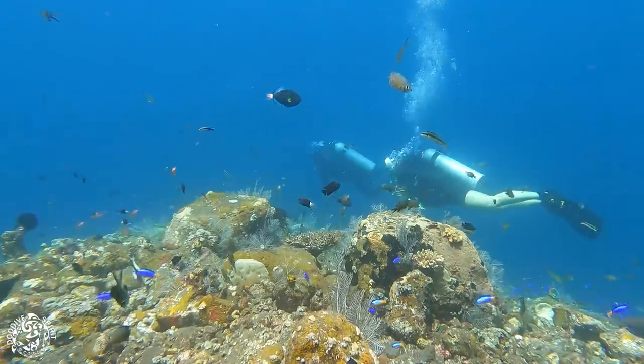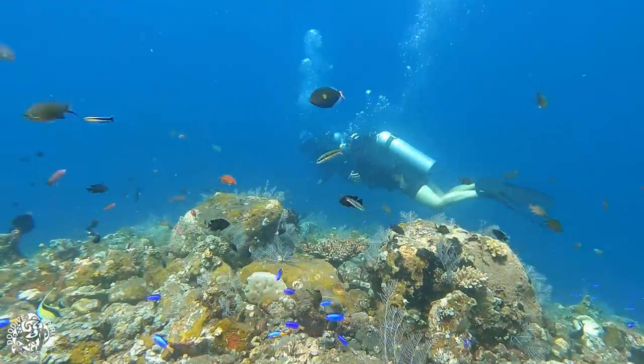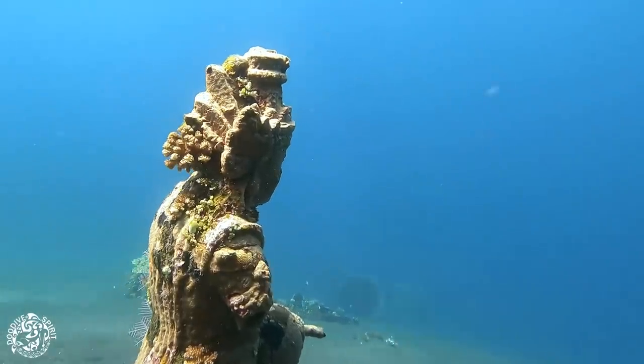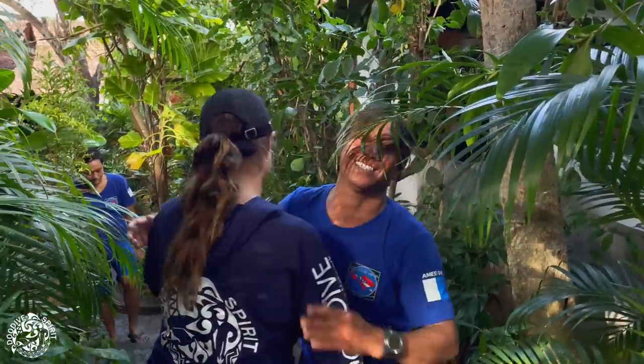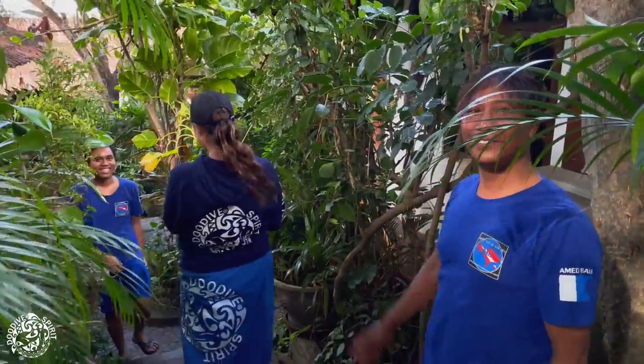What was interesting about the second dive was that there were lots of juvenile reef fish and it was kind of like a nursery for them. And also there were statues underwater, which made the whole dive site kind of like an underwater museum, which was really interesting to see. So I would say that overall we had a really nice day of diving with Adventure Divers Bali. Especially the dive master and the staff were really nice and the overall atmosphere throughout the whole day was really, really nice.